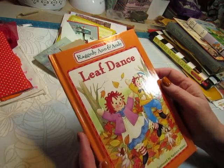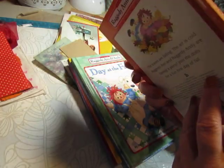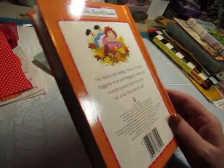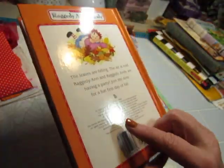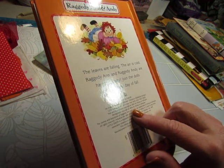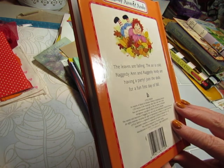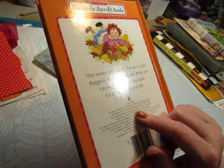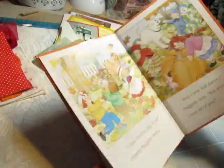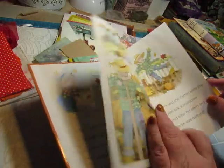It says Classic Raggedy Ann and Andy by Bobby Pearlman, illustrated by Catherine Mitter. And I guess all the information is here because there's no title page or anything. Little Simon, an imprint of Simon & Schuster, and this is 2004 copyright. Text and illustrations, copyright 2001, abridgment copyright 2004. So the part of the story is on both of the end papers. And there's just a few pages in the story. Look at the beautiful illustrations, though.